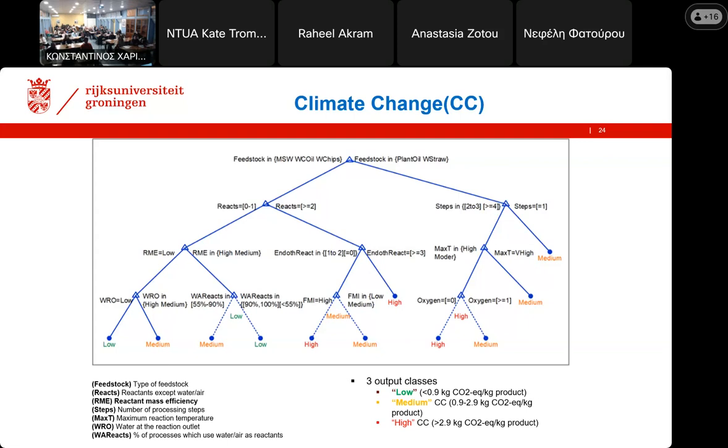If you have more than two reactants, and if you answer as well how many endothermic reactions you have along the production pathway, then you obtain the answer that the particular product has high climate change impacts, expressed in kilograms of CO2 equivalents per kilogram of the desired product. And what do we mean by high? We mean that we can give a rough estimation that the particular product has greater than 3 kilograms of CO2 equivalents per kilogram of product for the climate change indicator.